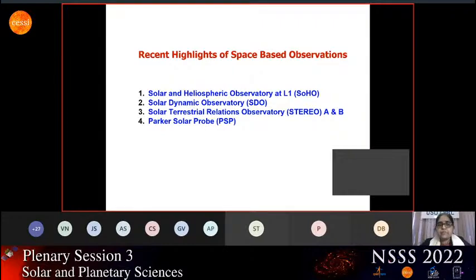Soon after SOHO, the Solar Dynamics Observatory was launched, which had vector magnetic field observations, and also Hinode. It also had several images in different channels, UV channels, which could give information about the transition region and coronal regions, to know about the initiation of CMEs and the source region of eruptions.